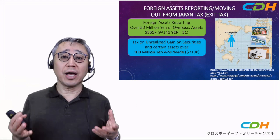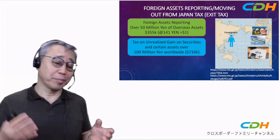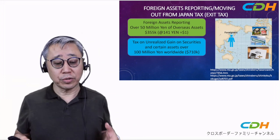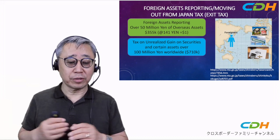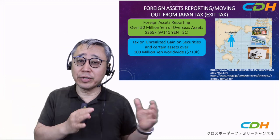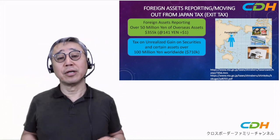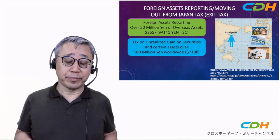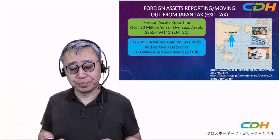Number 2, if you decide to eliminate your tax residency of Japan, in other words, you decide to move out, coming back to the US or going back to Taiwan or China, there is tax on the unrealized gain on securities and certain assets, generally derivative types of assets. So let's say you have over 100 million yen worldwide, including assets in Japan and other parts of the world. It's only $710,000. Then the Japanese government will tax you on the unrealized portion of your specified assets in this tax scheme.